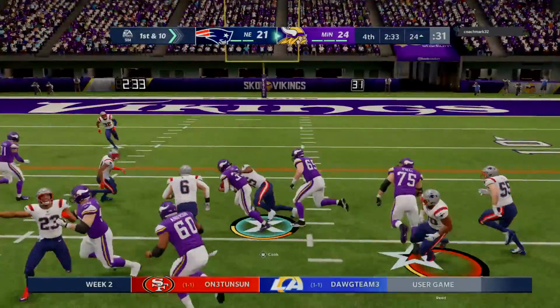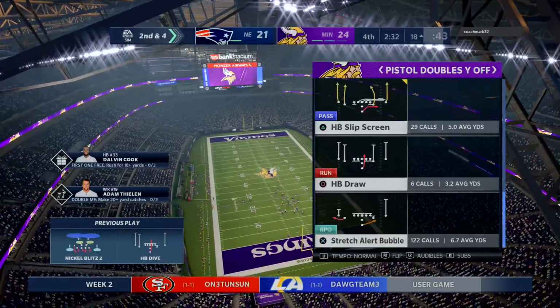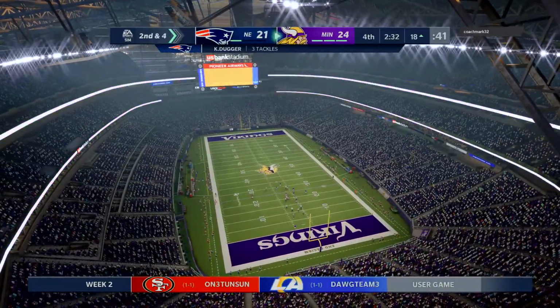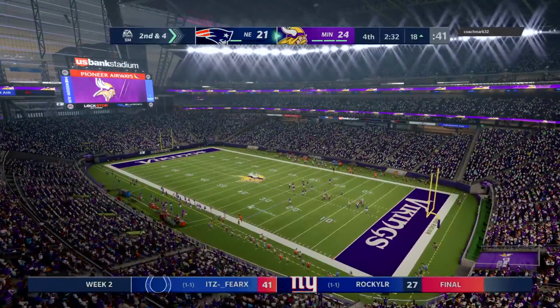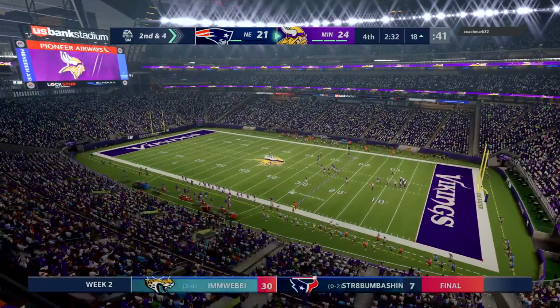First down, here's the run with Cook. He's able to work free for about 6 down to the 18. Now the Patriots will use the 2nd of their timeouts. That's going to be their 2nd. They'll be left with 1 more plus the 2-minute warning, and we'll be back.